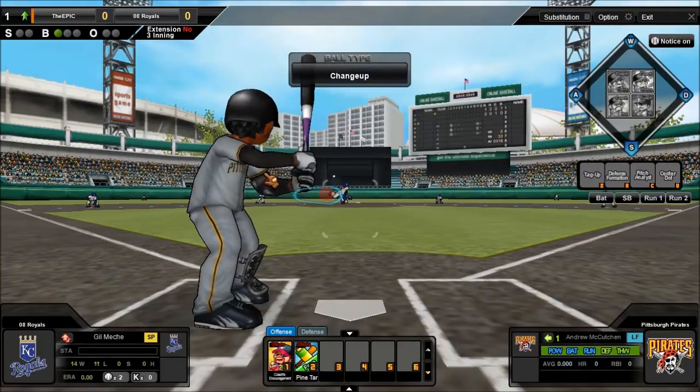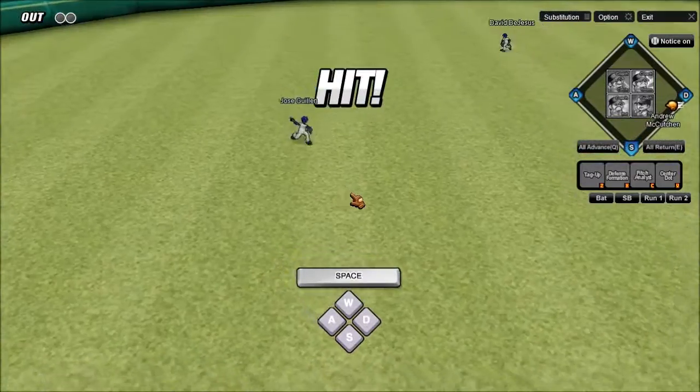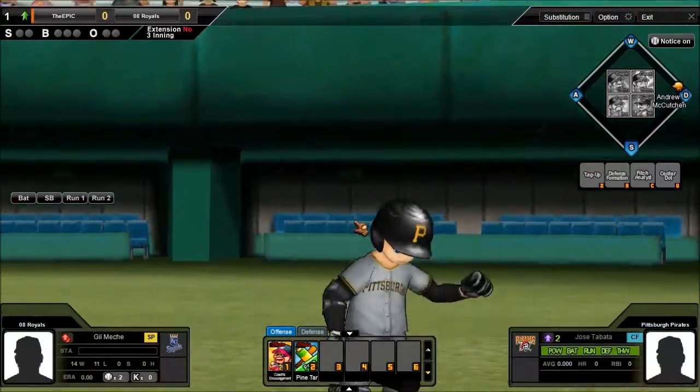Second pitch. Left. That'll be a hit. The batter was waiting for a pitch inside. His first plate appearance today.